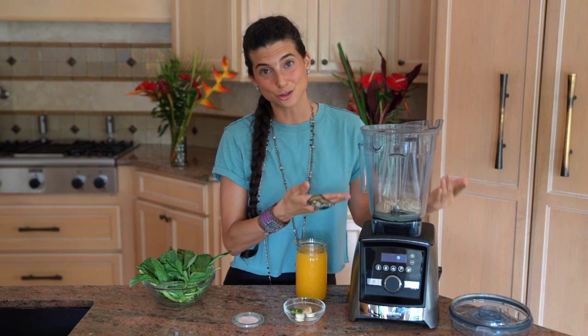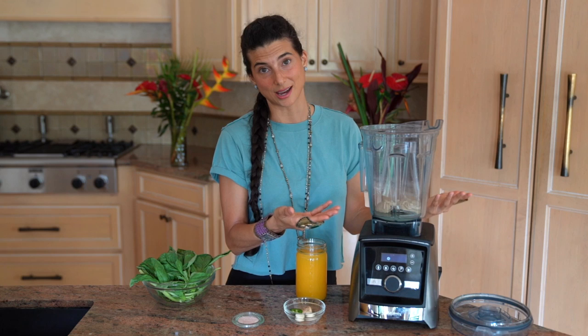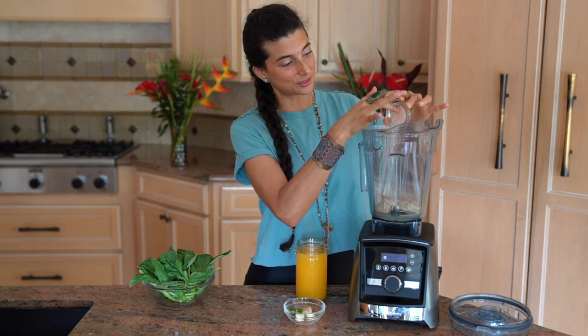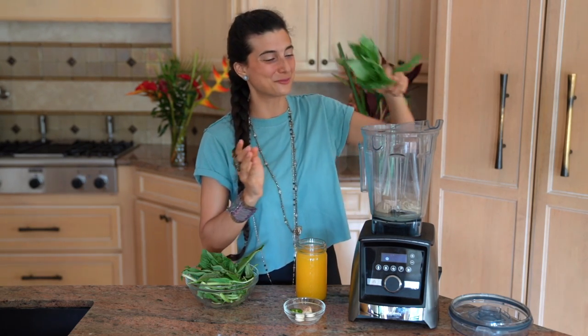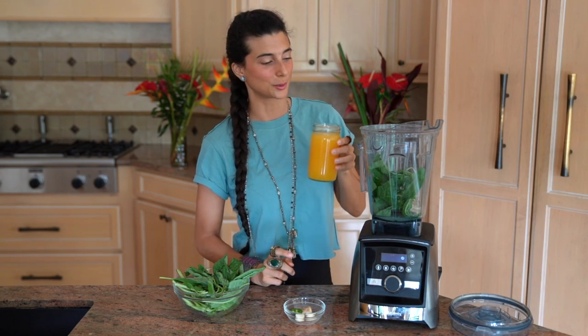You can use an extra fruit or a savory fruit in replacement of the tahini or the fat. Next up, we're gonna add in our salt, and I've got about a teaspoon of salt right here. A fresh handful of basil. I love me some basil. I love me some fresh herbs.